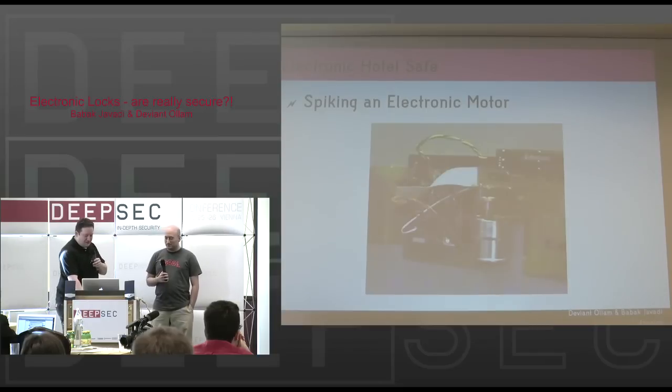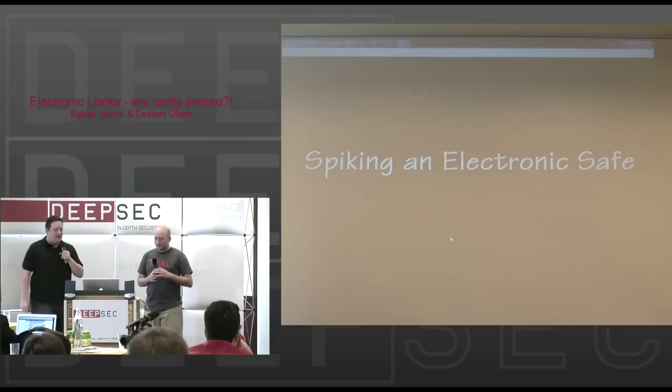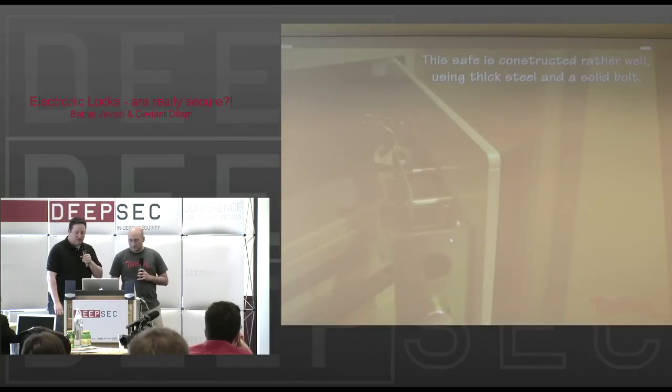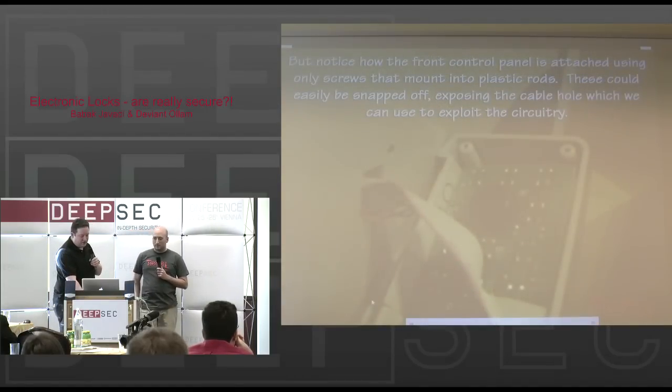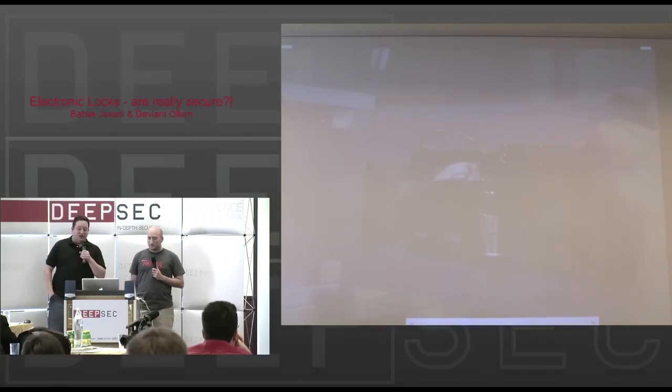So this was a hotel that we stayed at in Malaysia. This was a hotel safe. And the inside of the safe was actually controlled by just a servo motor. So this is an advisory video we shot. We don't have to watch all of our boring text. But here we are. You can see we could easily have done this from the inside as well. We're just showing you from both sides.